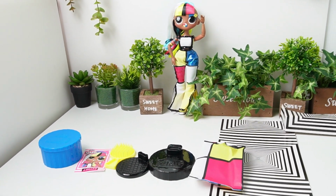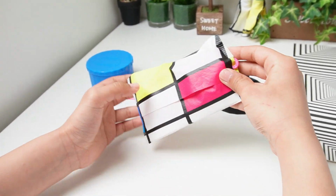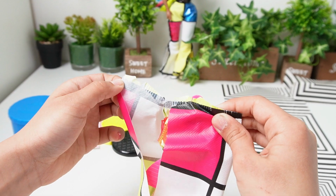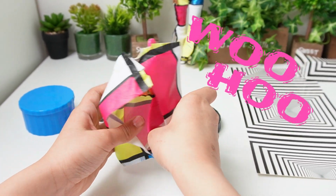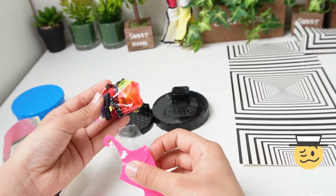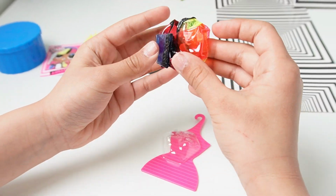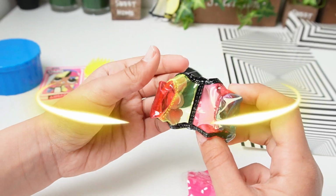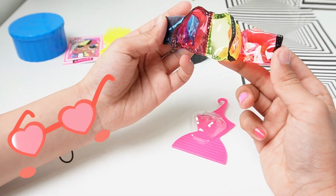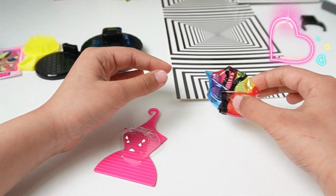So, we're gonna open the dress first. I don't know, maybe it's a dress, maybe. Ooh, it is a dress. Whoa, so the dress, oops. Jacket here. So it is red and yellow and another red and some blue. That's very cute. From the inside it's like rainbow. So it's cute and gorgeous.